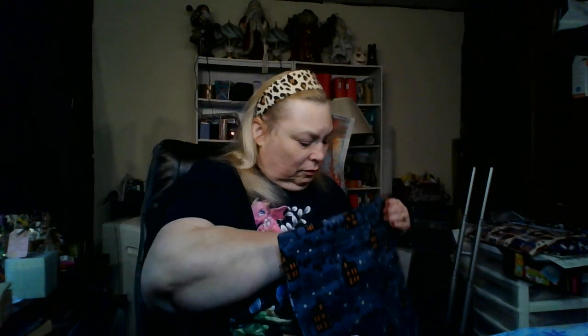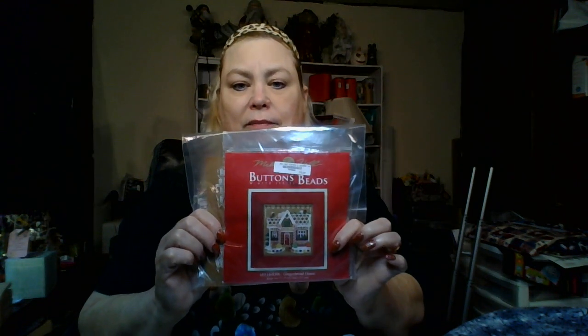Next are my Mill Hills. Okay, I have this one going. So when I go to the cross stitch store to stitch, I take a small kit with me. And so right now it is Gingerbread House. Mill Hill Gingerbread House. So that's what I'm working on. Oh, and I only work on this when I'm at the cross stitch store. So I have that much done on it.